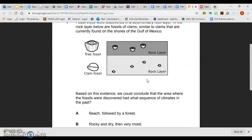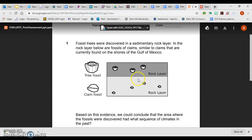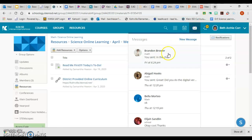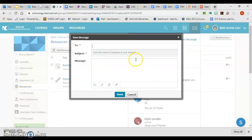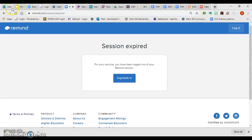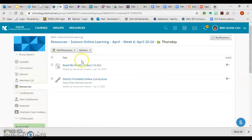But anyways, for your answer, you're going to make sure you have your I claim statement, and your option is to message it to your teacher here. You can message your teacher and put your answer there. You can email it to your teacher. You can send a Remind to your teacher. You can post your answer in the discussion question.